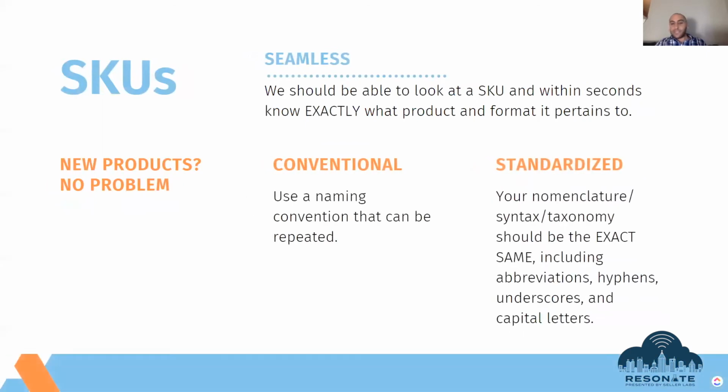And then lastly, the seamlessness, right? Things should be standardized and should follow conventions. That means it has a standard nomenclature or syntax or taxonomy. And then once you settle on it, keep it exactly the same for as long as possible, including where you put abbreviations and hyphens and underscores and capital letters. And I'm going to show you all of this. This is all going to come together here in a second.